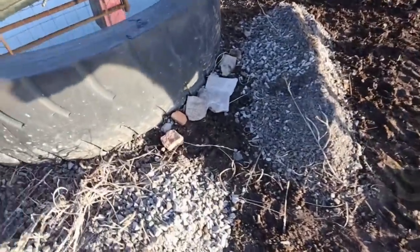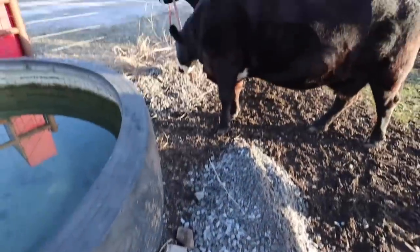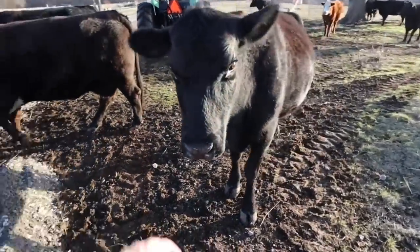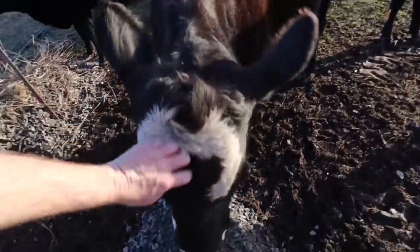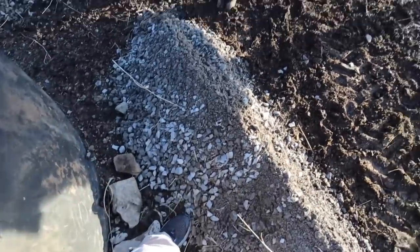All right, so this will give you an idea of what I'm gonna do, but I've got tomorrow afternoon. I should have some time to knock that out. Right now though, I need to go do some chores and feed these mamas and some of the other cows and other animals. So I'm gonna have to call it a day on this, but I got a good start and this should help out quite a bit.